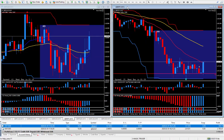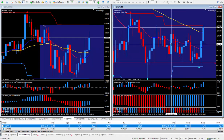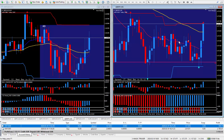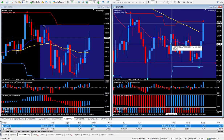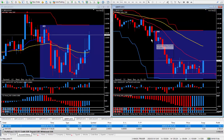So let's drop this down to the 5 minutes to see where I got in at. Got in, like I said, right here. It did go a little bit more than 20 pips against me, actually 30 pips. But I knew it was going to go up eventually. And I closed it out with about 5 or 6 pips. Let's see that again. Between 5 and 6 pips anyhow. So that was better than losing, that is for sure.